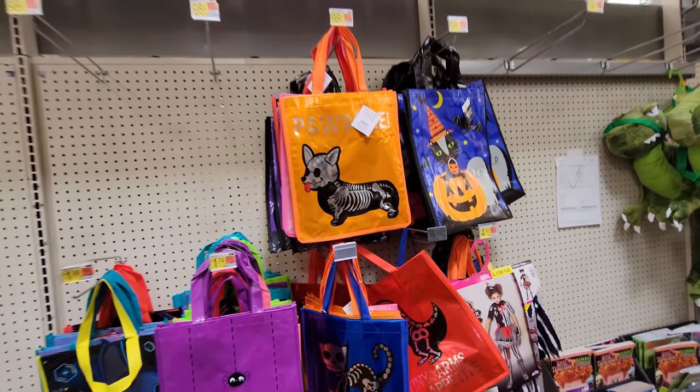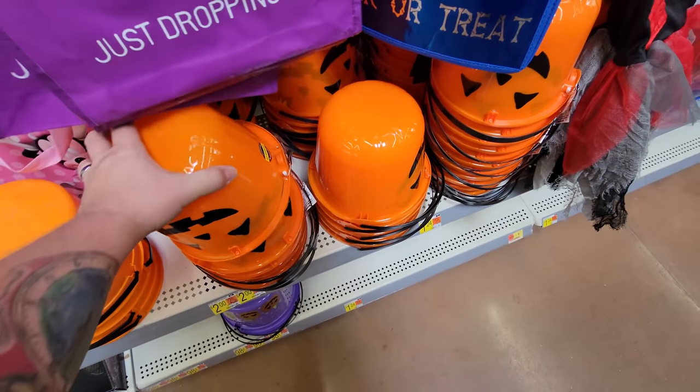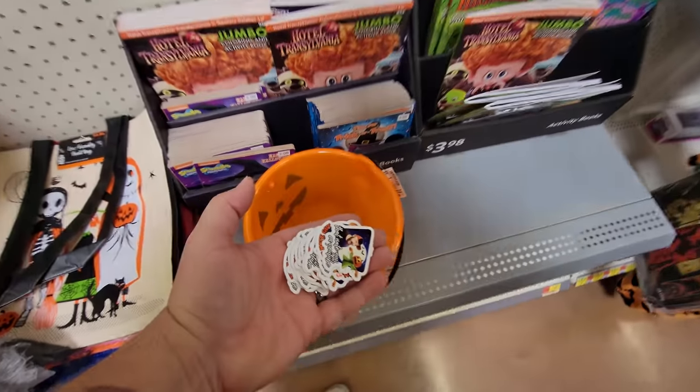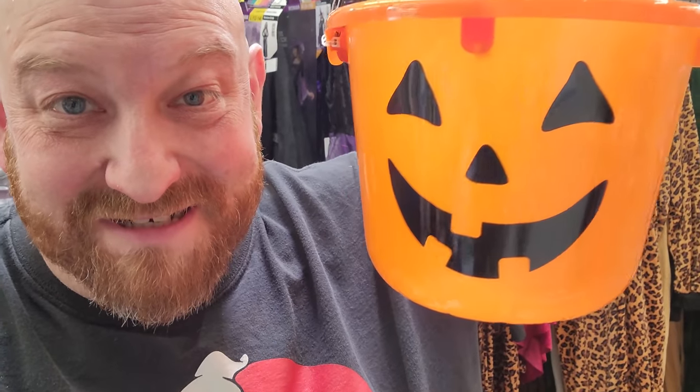Ooh, they have trick-or-treat bags and buckets. And you know what? Speaking of buckets, let's take one of these and make it like a Charlie's bucket and put it right there and put a whole bunch of stickers in it. So if you're in or near Dexter, Missouri, come on down to the Walmart and get your stickers.